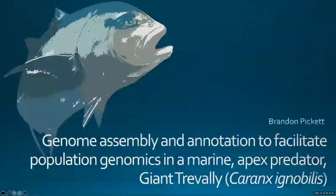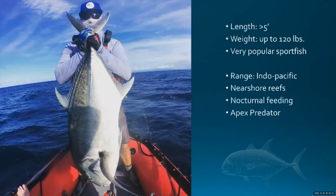Okay, my name is Brandon, and I just want to share briefly some work we've been doing to assemble and annotate a genome for the giant trevally, which is a marine apex predator. I just want to show you one of the benefits of doing non-model organisms. We get some cool pictures.